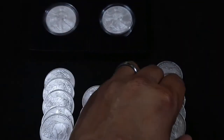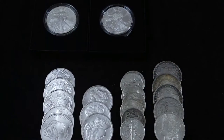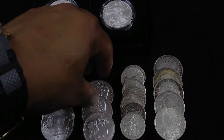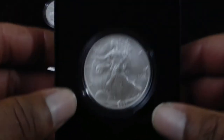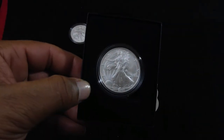Because they do hold their value very well, and these Morgans are very sought after. So if you can come across as many of those as you can pick up, I suggest you get as many as you can. Anyway, that is the end of the month, and I ended up with 28 ounces.